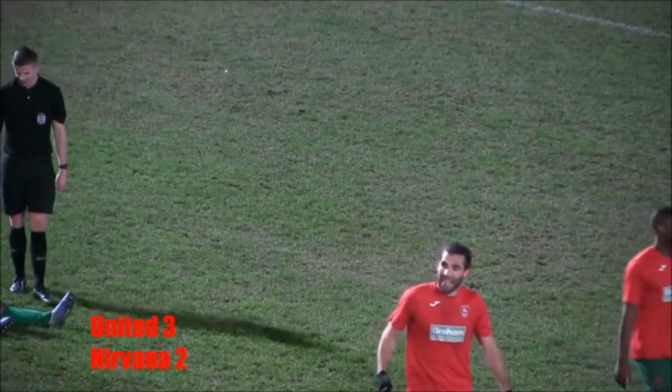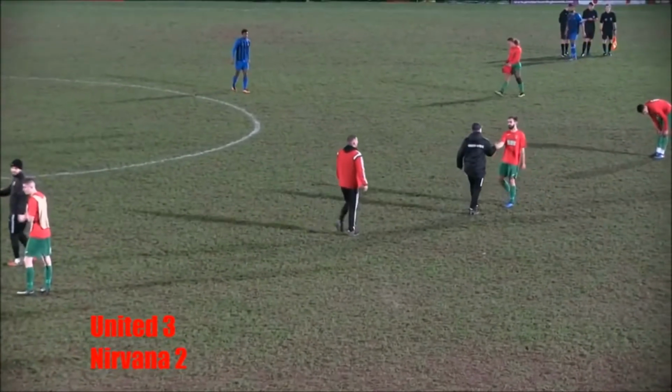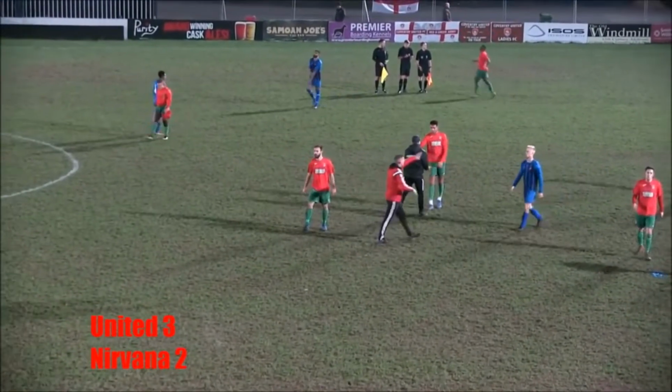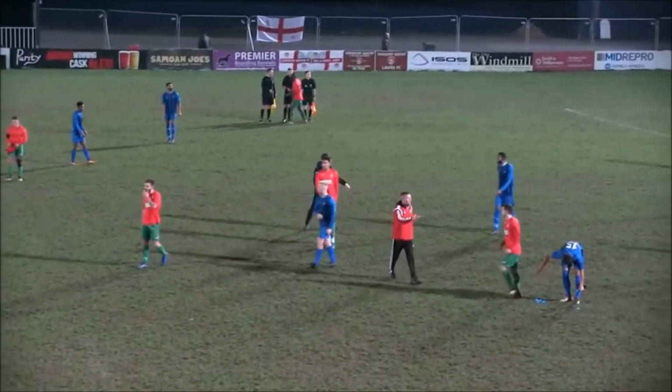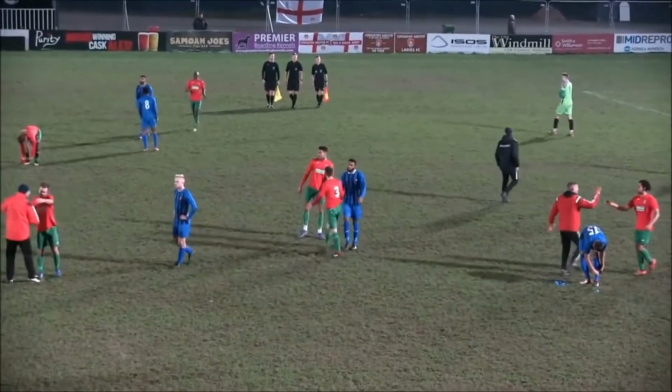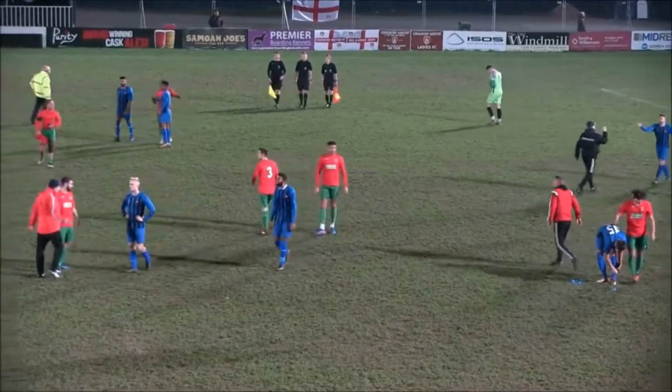The scenes of jubilation will live long in the memories of the United faithful. Another example of the club's unrivaled heart and passion. Coventry may have left the competition in a boardroom, but made sure their incredible FA Vase run would end in the most dramatic way on the pitch.